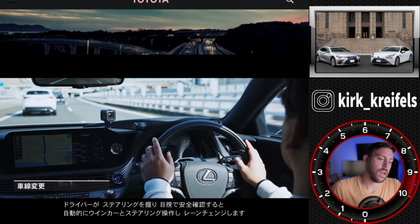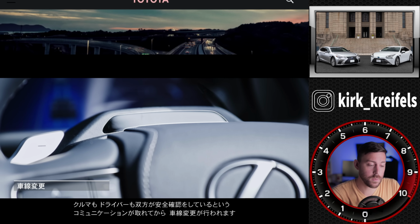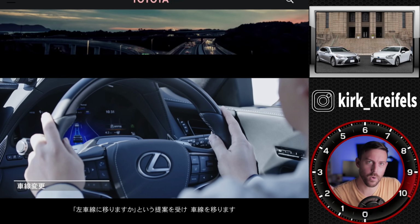It'll be interesting to see people get their hands on it. It's only for Japan right now, by the way. It should be coming to Japan this fall, and it should be probably actually debuted at the Tokyo Summer Olympics. So this summer we'll see more about it, I'm sure.